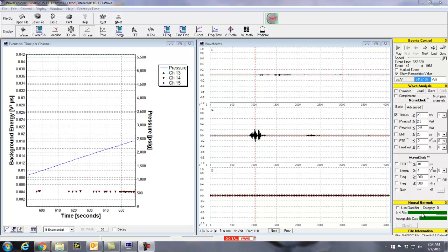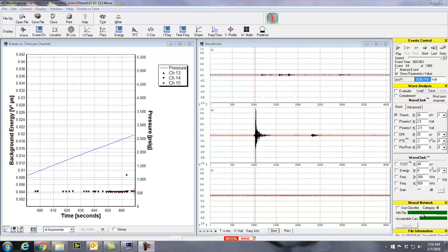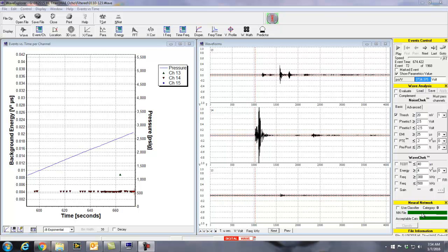The plot on the left-hand side of the screen is a double Y plot where the left-hand Y-axis is the background energy of the respective waveforms. The right-hand Y-axis is the hydrostatic pressure being applied to the cylinder, and the X-axis is the total time in the current test. Note, in the left-hand plot, channels 13 through 15 are denoted by their respective symbol, and the pressure within the cylinder is indicated by a solid blue line.